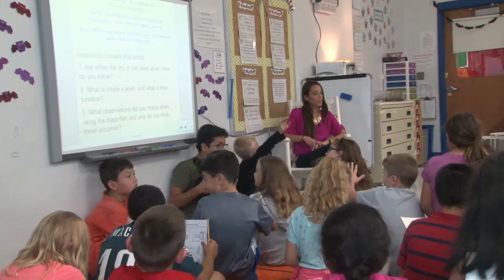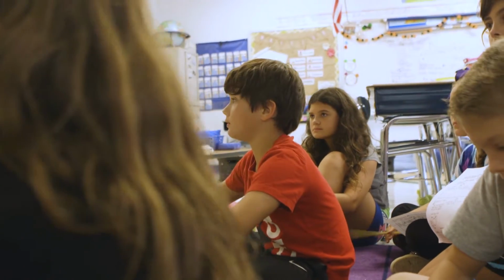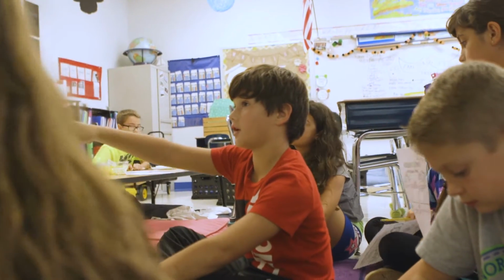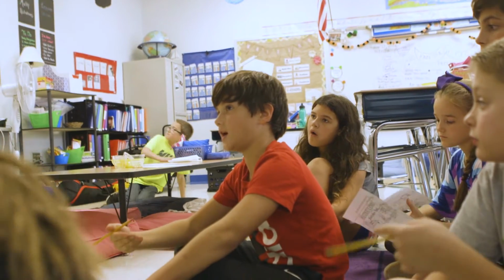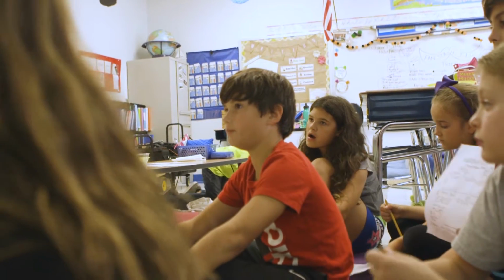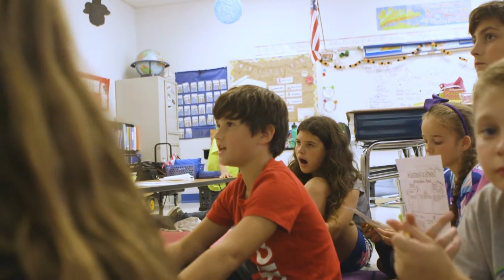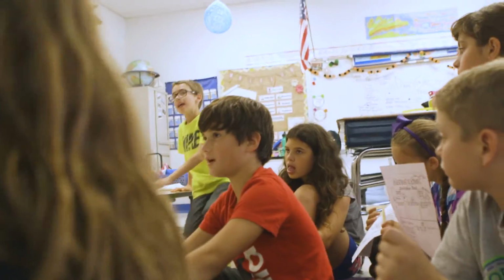Our first question was, are either the dry or wet seed alive? How do you know? I'm guessing the wet seed was alive because I noticed that we had a tray of seeds over there, and as they were soaking over time, they were feeding the little plant inside, and it was making it grow. With the dry seeds, there's no food for them, and there's no source of anything for them to eat, so they're just gonna get hard. That's why the wet seeds were alive and the dry seeds were not.